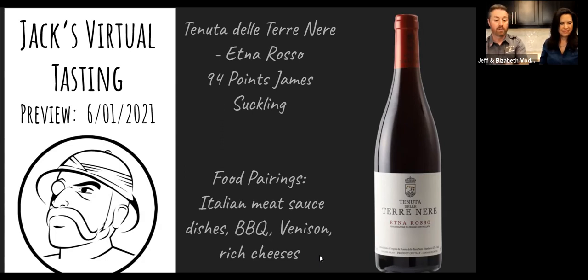Italian food pairings: Italian meat sauce dishes, barbecue, venison, rich cheeses. I like this suggestion, squid ink pasta, and eggplant parmesan. So let's jump back and we'll talk about our initial thoughts on this wine, and then we'll get into why it tastes like this and where it came from.